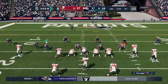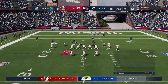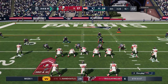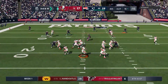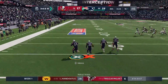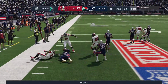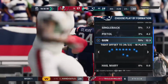The Bucs on 3rd down. They're at 50%, 4 for 8. This is 3rd and 10. They'll look to throw again. And my goodness, another interception. Picked off by Stephon Gilmore. And he will bring it out past the 20-yard line.